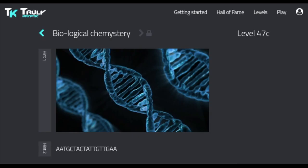However, levels A and B of 47 were only a prelude to level 47C. This particular level took a bit of time. I am not going to go through everything I went through to get to the answer. I am just going to give you a quick summation.